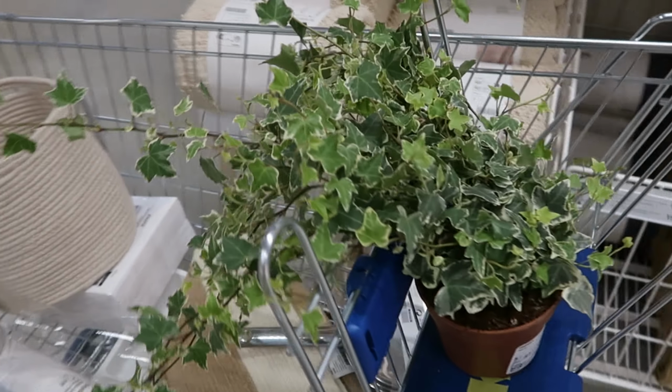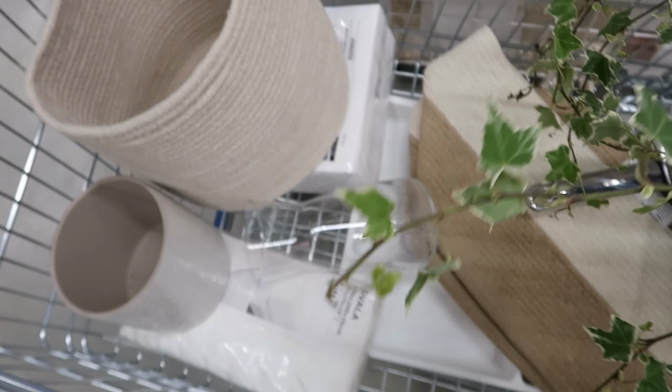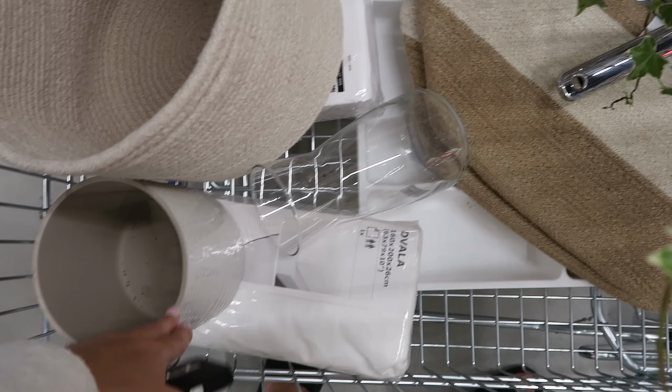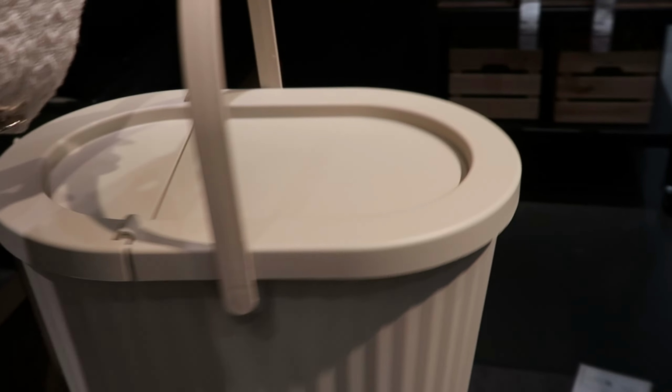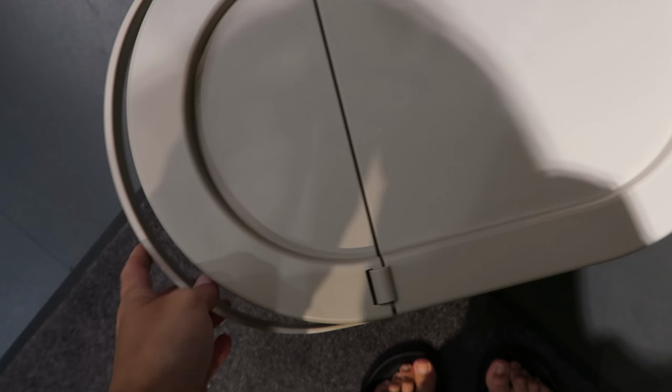So here's our cart at the moment. I found this beautiful plant and also some baskets for the home office. I just found this bin, which I really love the color of. It's like a cool beige and it's perfect to put wax in, I think. So I think I'm gonna get this one.